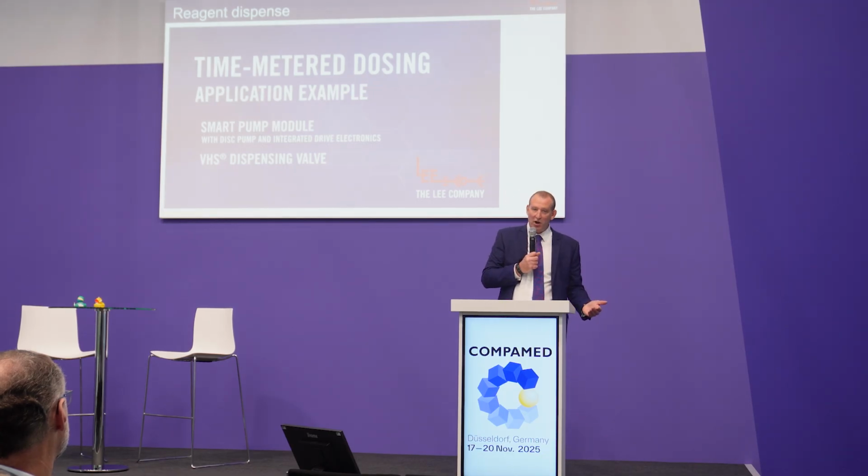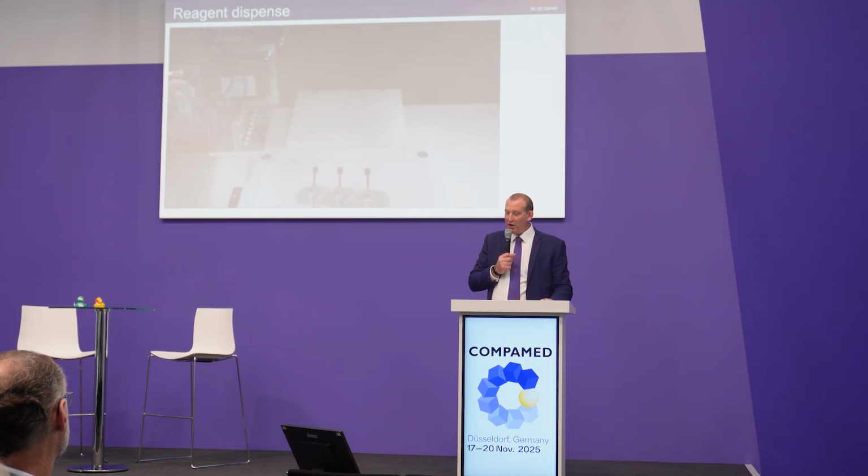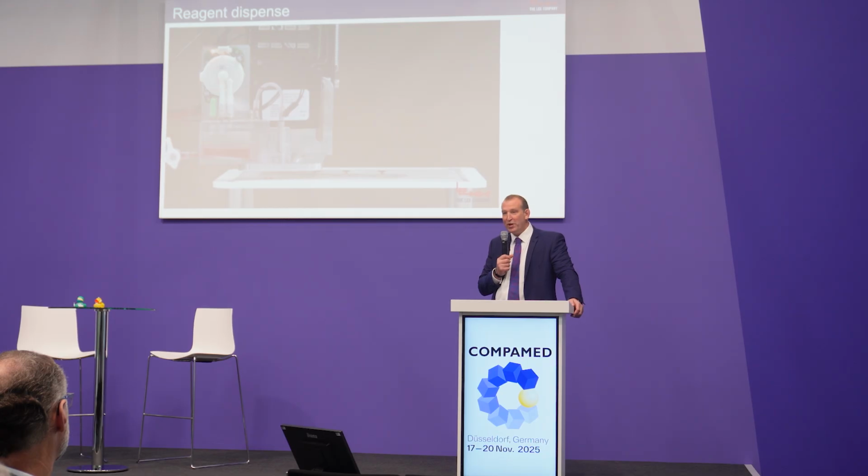So another area was all hands to the pumps. I've talked about making the diagnostic devices. You've got to put the cartridges into those devices, so you have to put the reagents onto those. So another big area that we worked in is actually making the diagnostic cartridges.